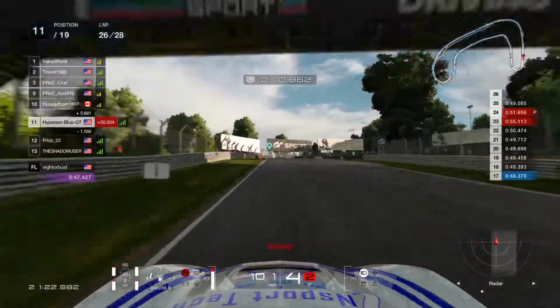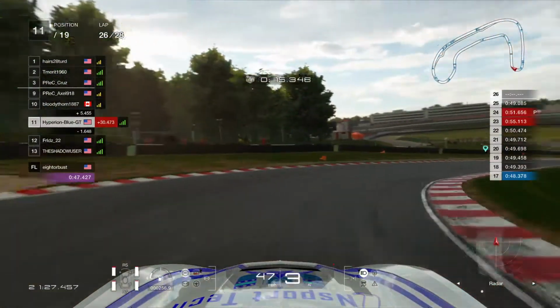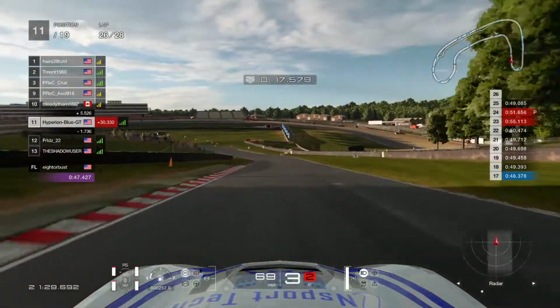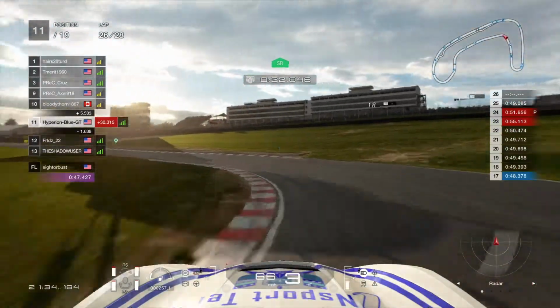But it might be able to make it through, because fast-paced drivers always keep on trying. It's the only risk, and this is going to make a good position. We're going to get there.